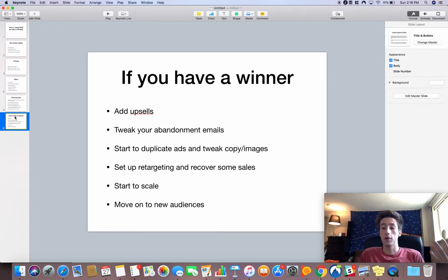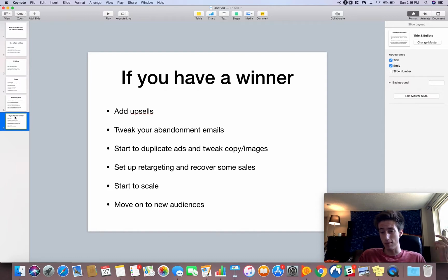So if your campaign is profitable, if you've added upsells, you tweaked your abandonment emails, you tweaked your ad copy, and you set up retargeting to the point that your campaign is now turning a profit, then you can start to scale. Now, I scale my ads a little bit differently than most people. When I scale my ads, I simply duplicate it, maybe double, maybe triple the budget, and let that ad run for a little bit before I turn off the original.